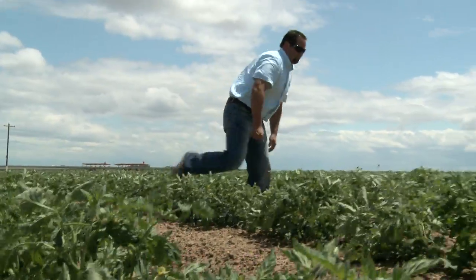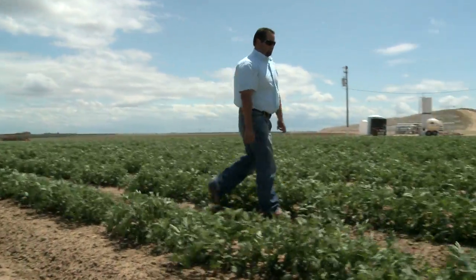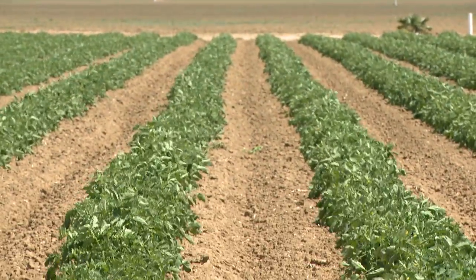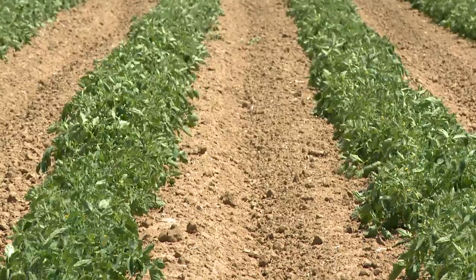My name is Danny Ramos, and I'm with Morningstar Packing and Lucero Farms. We're sitting in one of our processing tomato fields with subsurface drip irrigation. Minimum tillage has always been a practice. We're trying to take it a step further and really reduce the number of passes, leaving the cover crops embedded in the bed and using strip till practices, pre-plant, and things of that nature to really push the limits of conservation tillage.